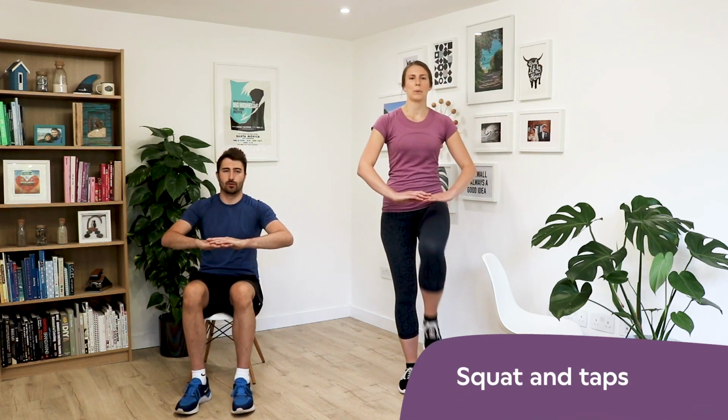Let's change to squat and tap with the foot tapping out to the side. Once you've got the hang of that, then try to add the arms lifting out to the side. If standing, keep your feet hip distance apart and make sure the knees are bending in the direction your toes are pointing. If you're sat down, then tip slightly forward, straighten up and then tap the foot to the side, lifting the arms if you can coordinate it.